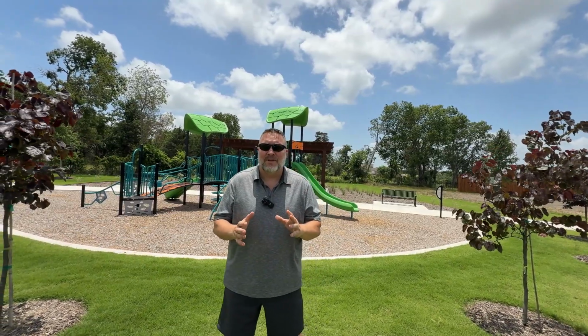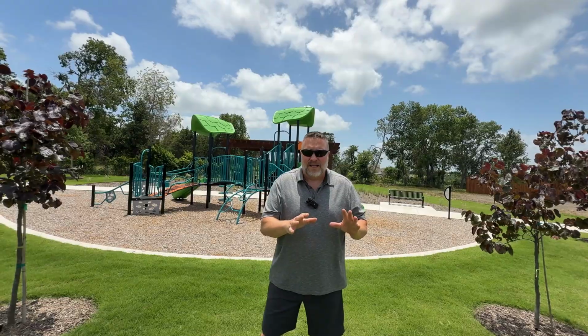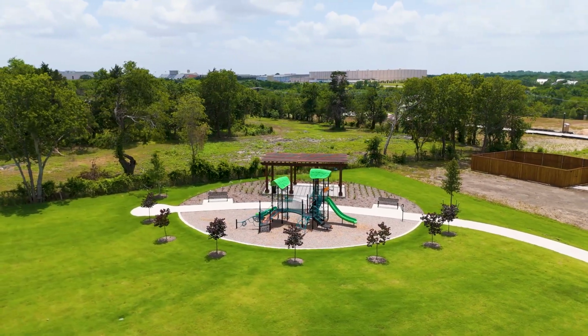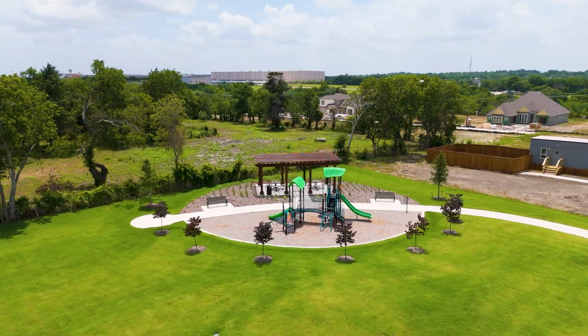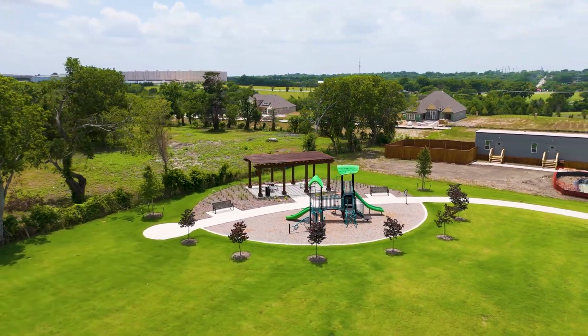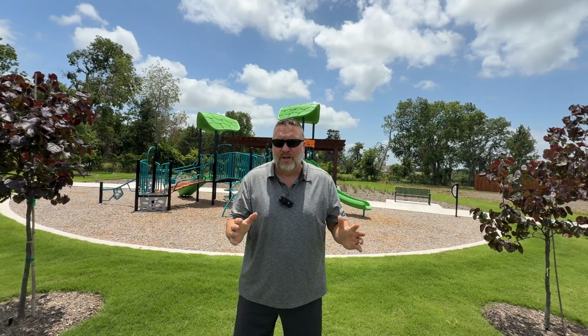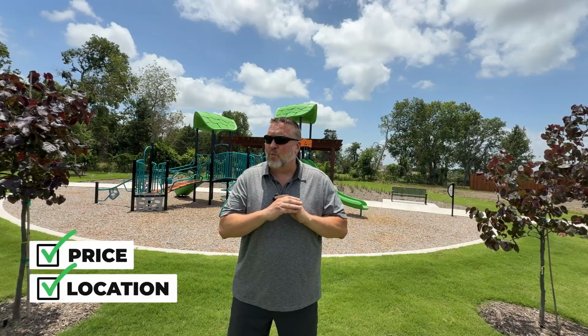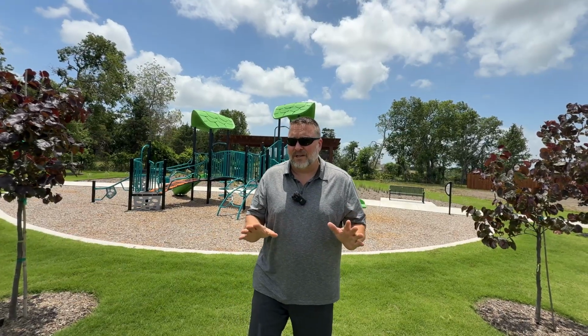As you can see behind me, the first part of this neighborhood is just all built. They built the children's playground. They're going to have the children's playground and walking trails. There's not going to be a huge amount of amenities in this neighborhood, but the price and the location of this neighborhood, you cannot beat no matter where you are. And I haven't seen anybody do this one yet.